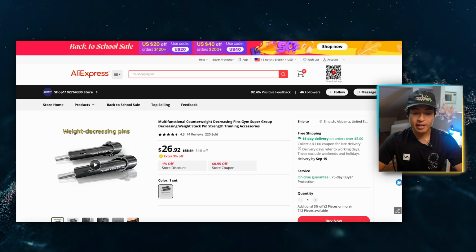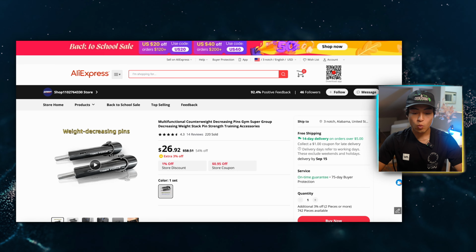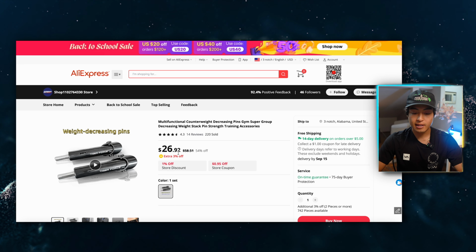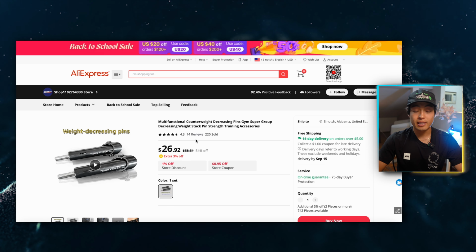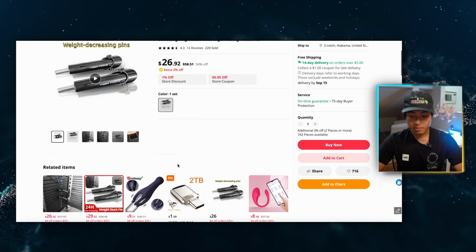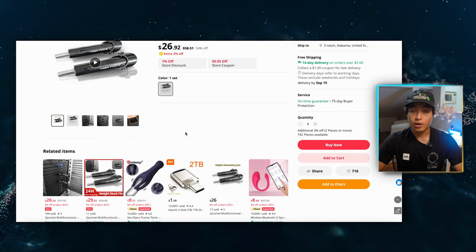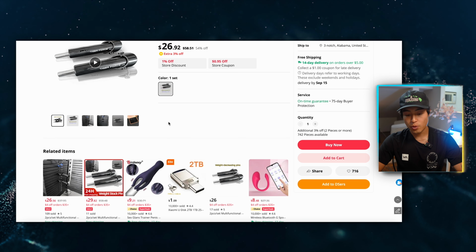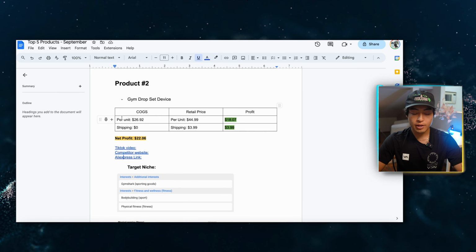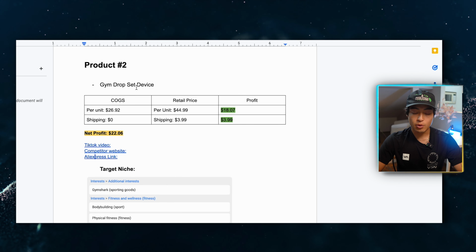And we can go in and look at the unit cost. So one set, they're selling each of this set. So there's 2 for $26.92. I could not find a listing that was selling one individual unit. So you would have to contact the supplier and say, hey, can you sell me 1 unit? Can you sell me 2 units? Can you sell me 3 units? Which shouldn't be too much of an issue. So it's $26.92 per unit. From here, the shipping was $0.